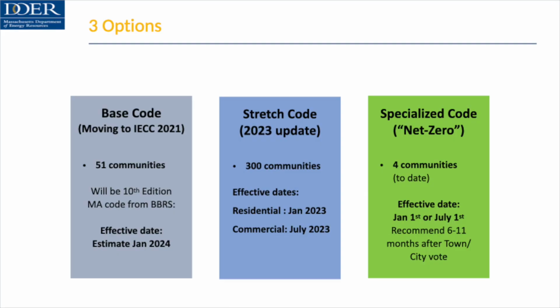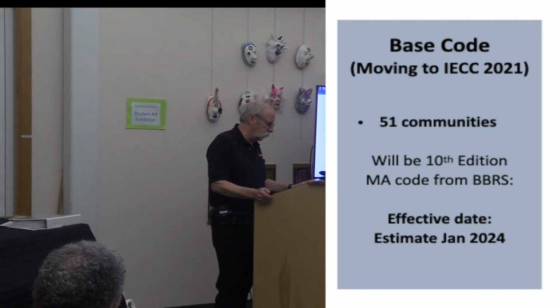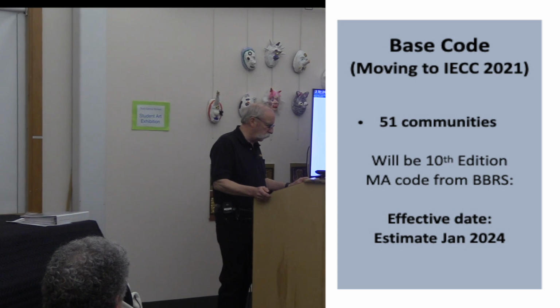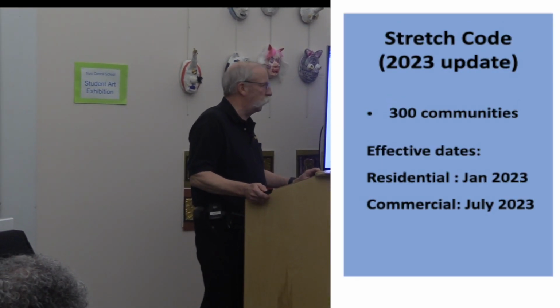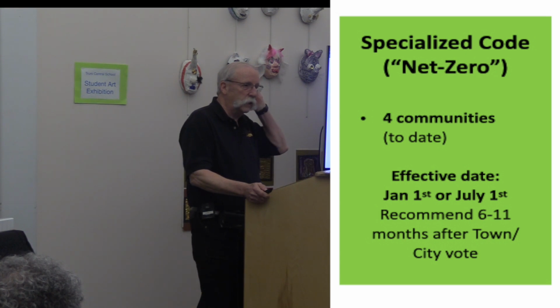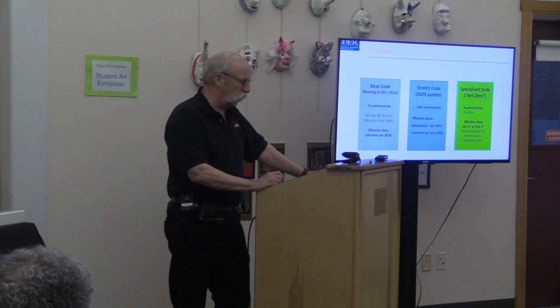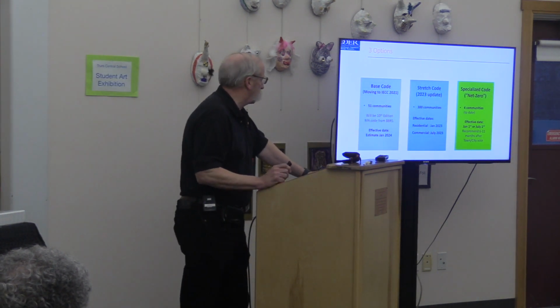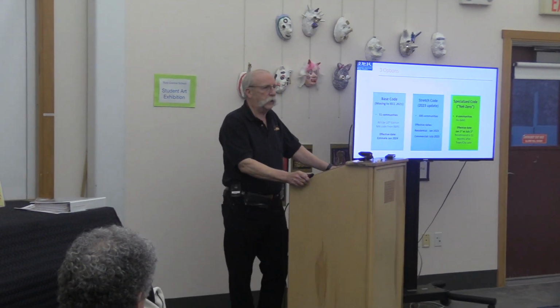All right, so there are basically three code options now. There's the base code, which is that lovely gray. You have the stretch code, which is light blue, and the specialized code, which is green. I'm giving you the colors because Ian Finlayson, the guy that wrote this, is very proud of the colors, so I thought I'd pass that along. There are still 51 communities that are still in the base code.